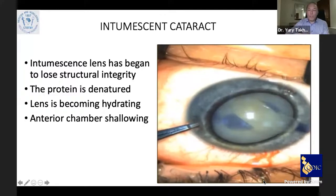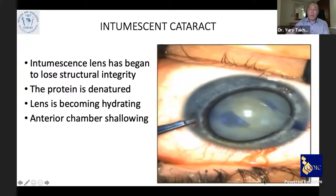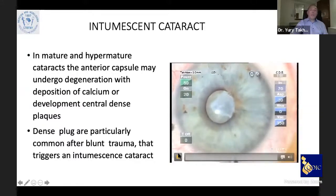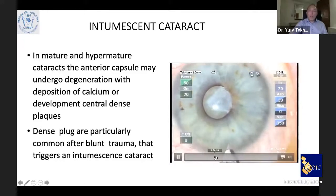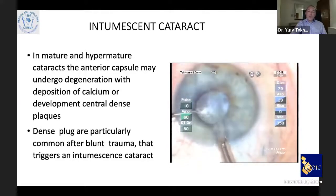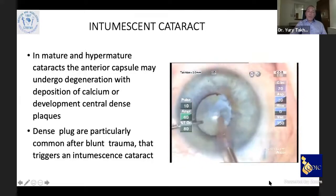So how can we manage the intumescent cataract to avoid Argentinian flag syndrome, especially in mature and hypermature cataract with intumescent material, where the anterior capsule may undergo degeneration with calcium deposits and development of a central dense plaque. And this is a case with a very dense plaque in the central area. And we try to manage the capsule. We try to reduce the pressure.